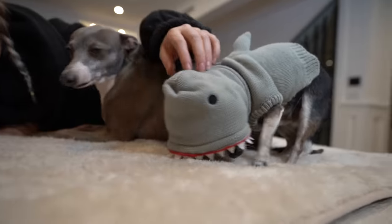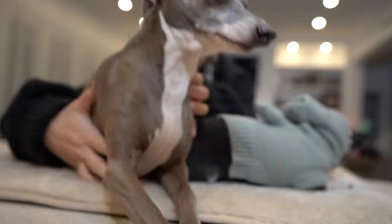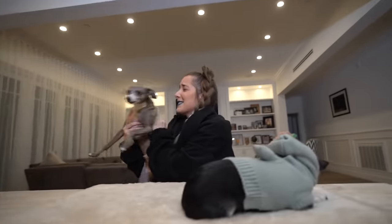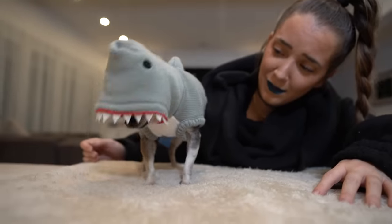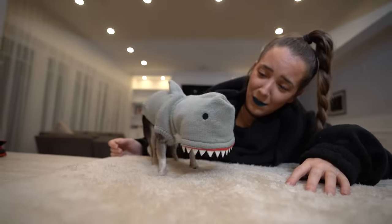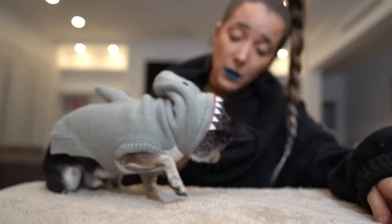Oh, Mumble. Because he lost. It's okay, Mumble. It's time to go. It's time to stop, because you can't really see. Okay, so this costume, although cute and pretty functional, is still pretty scary. So we're going to pass on this one, huh?